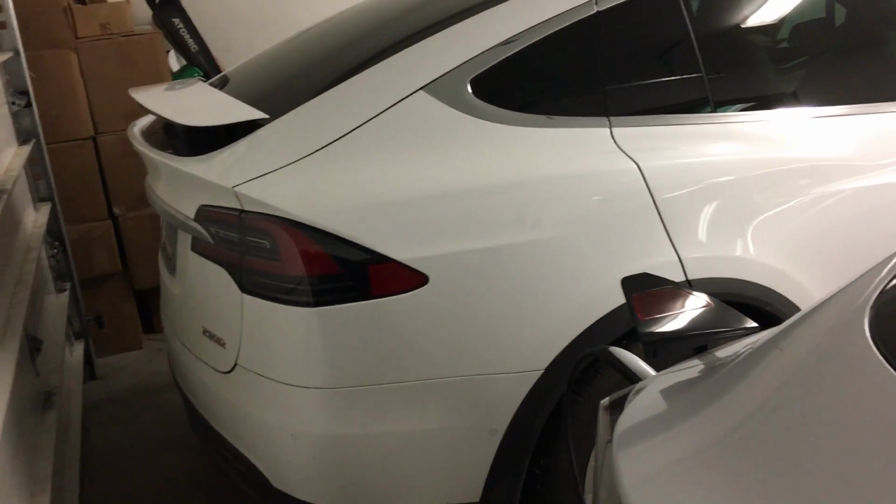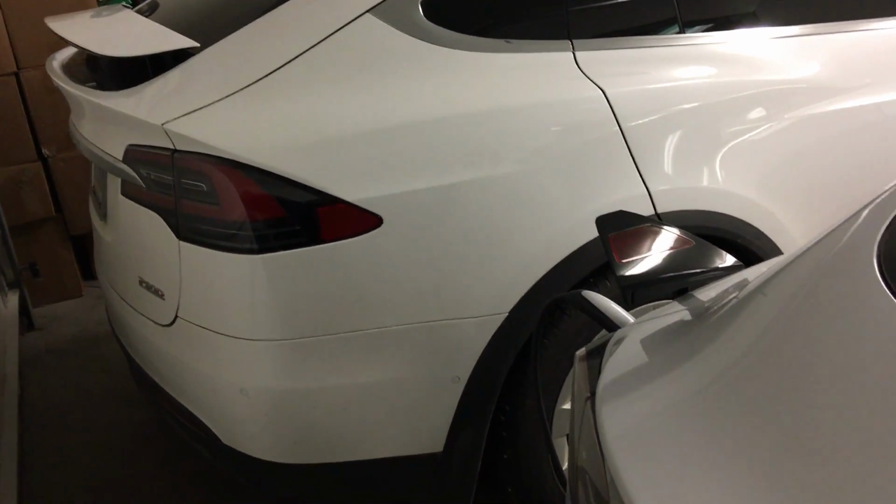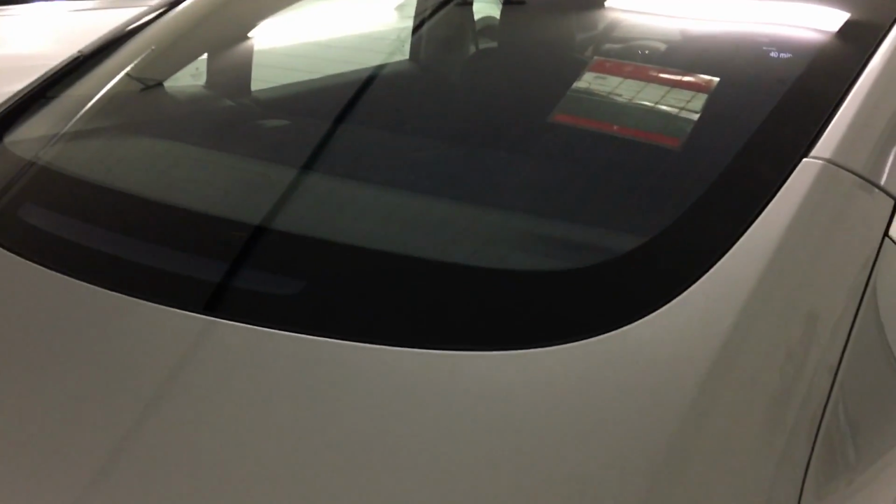Of course, the X has the premium upgrade with the automatic trunk opening, so it's a bit more convenient in that sense. But this costs about $100,000 less, so I guess there are some things we give up, but as I pointed out, there are some other things and improvements that the X doesn't have.